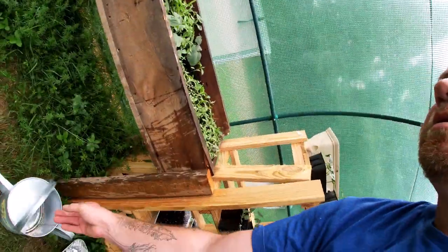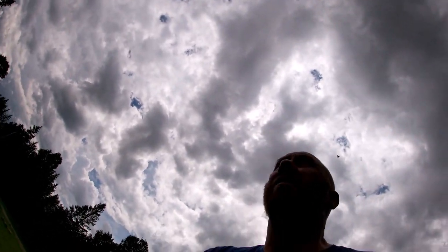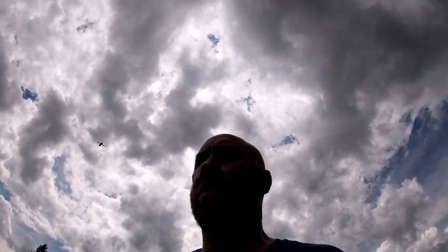Easy. I'll leave this open. It is so humid. But yeah, there's definitely a storm coming, so I'm gonna go get these goats in and get them put up safe in the barn.